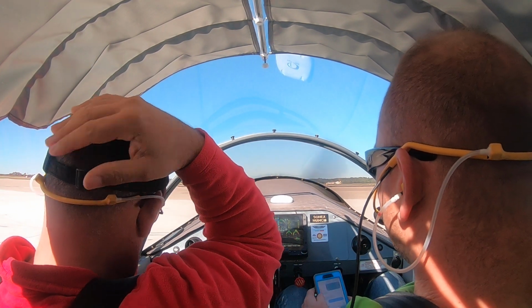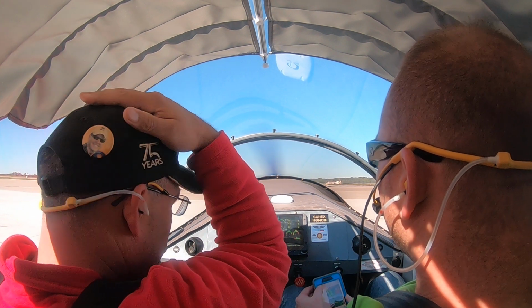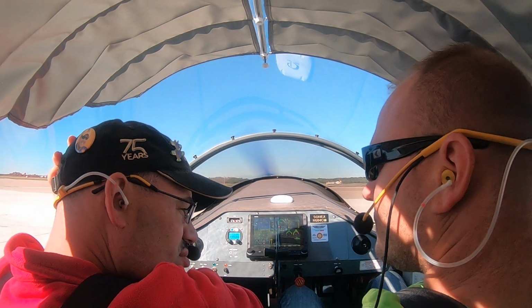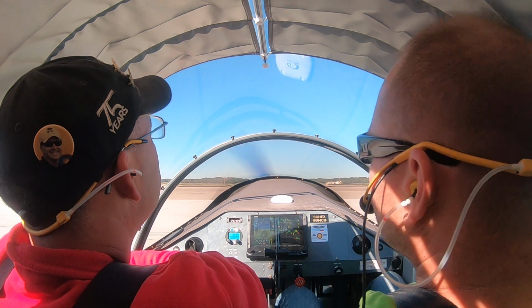St. Joseph Crown, Experimental 476 Victor Tango off the active on Bravo. Experimental 6 Victor Tango, St. Joseph Crown, taxi park via taxiway Alpha. Taxi park via Alpha, 6 Victor Tango.